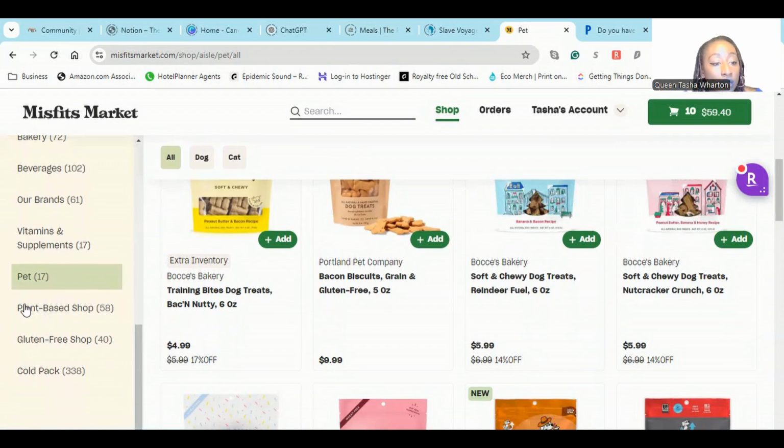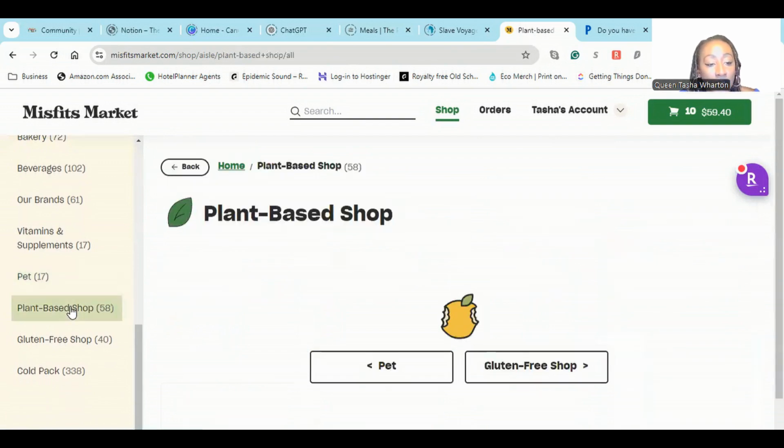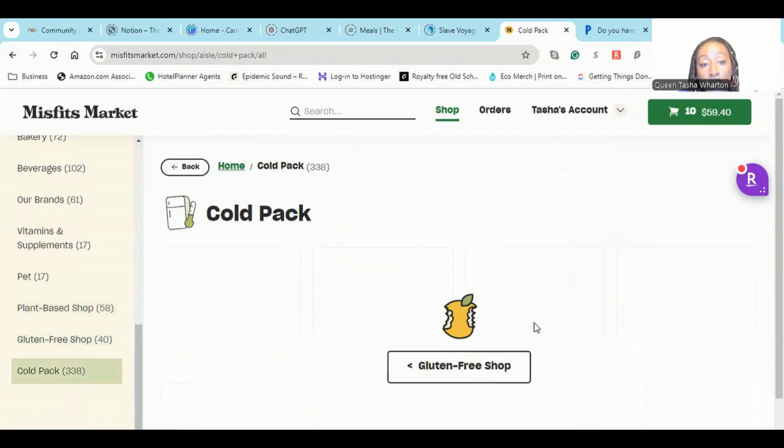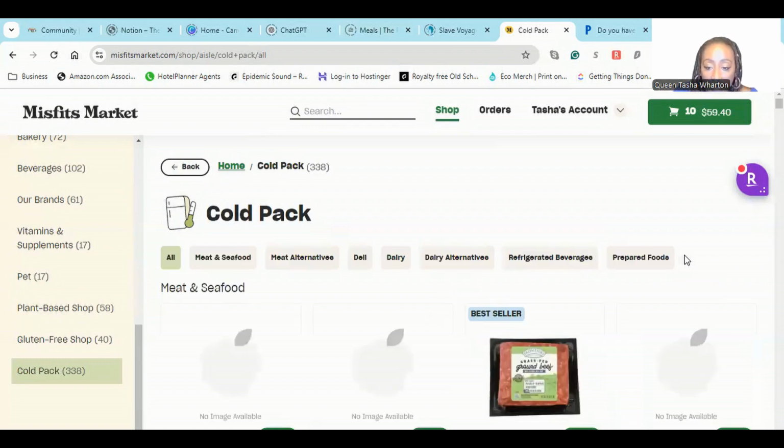But what else with the other playlists or curated lists that I love that they have is the plant-based shop, the gluten-free shop, and most importantly, the cold pack shop. So the cold pack shop, you can go in there and find everything that you need. I like to try to fill my cart first with the cold pack stuff, because you need at least $30 worth of cold pack stuff to get your cold pack fee waived. And then I build up from there to get to my $45.